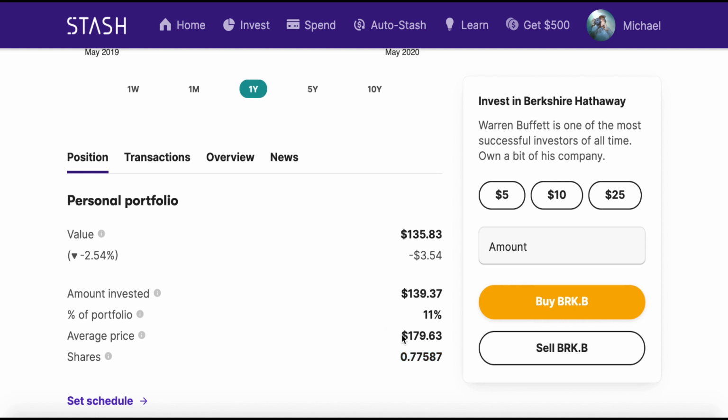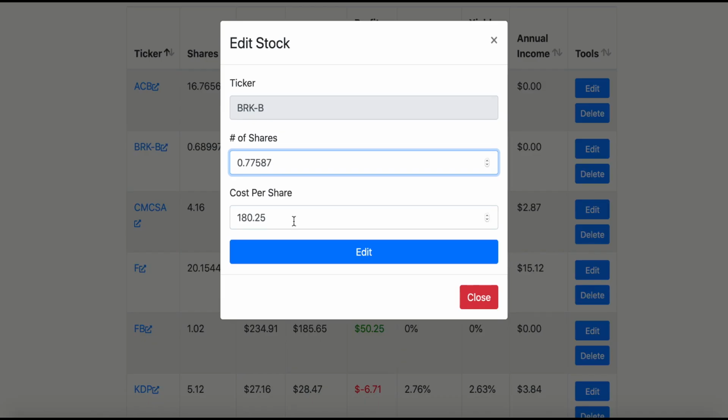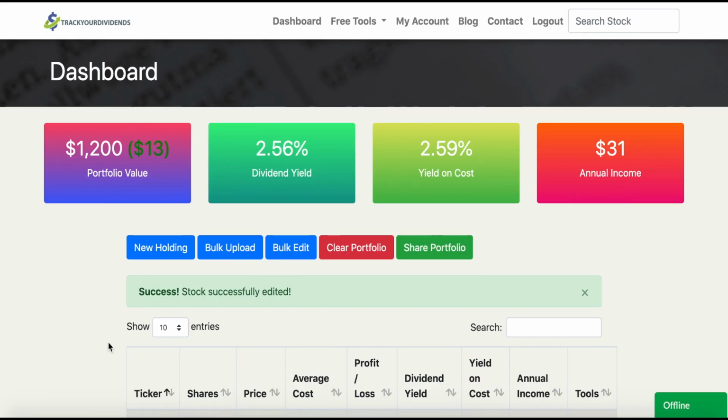So I can just hit Command C again. That way we know we have the right amount. We go back over to the tracker here. We're going to delete this out, Command V, and then we hit edit. And as you can see, stock successfully edited.